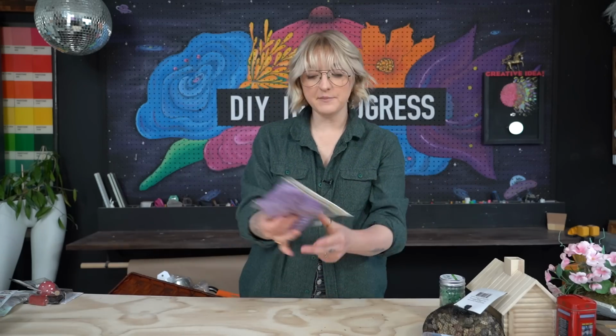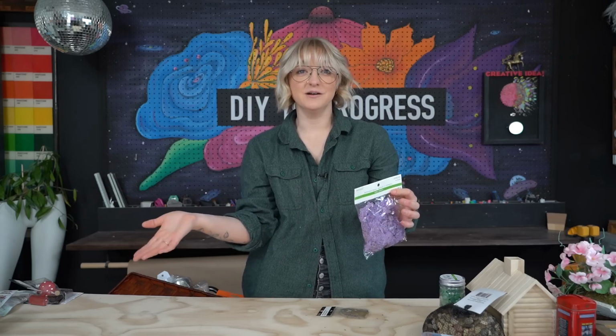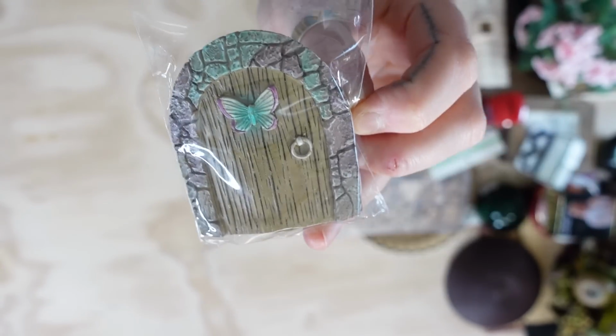Okay, so then other things I bought from Michael's was some purple moss. I mean, I just couldn't not buy the purple moss, okay? I ended up getting a mini embellishment, like a little fairy door. I think it's super cute. I picked it up. I don't know if I'll need it.